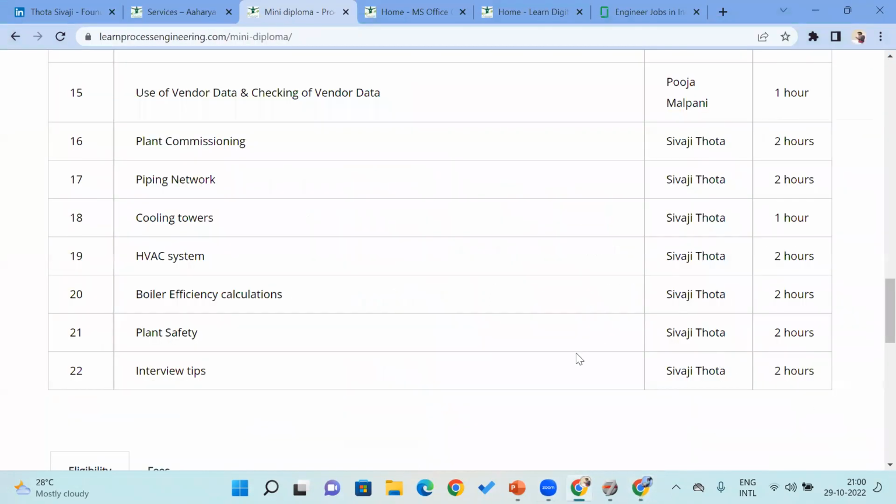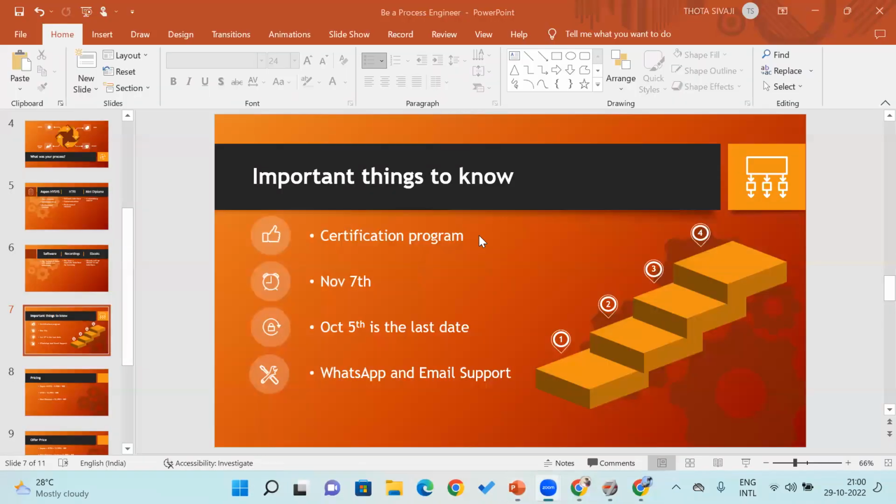Every training program that we offer is a certification program, and the certification that we provide is valid around the world. We have students in Saudi Arabia, Singapore, Malaysia, everywhere. So our certification is valid around the world. That is the one thing.